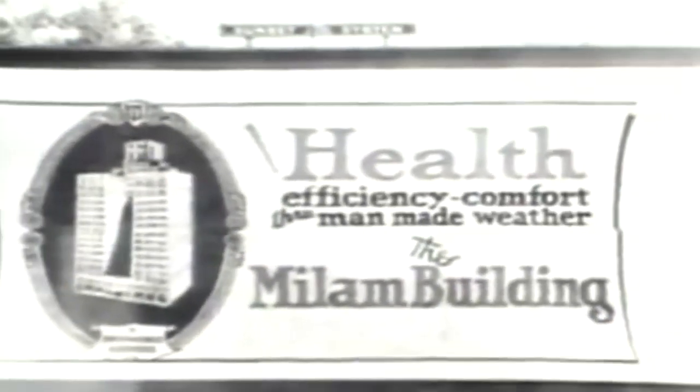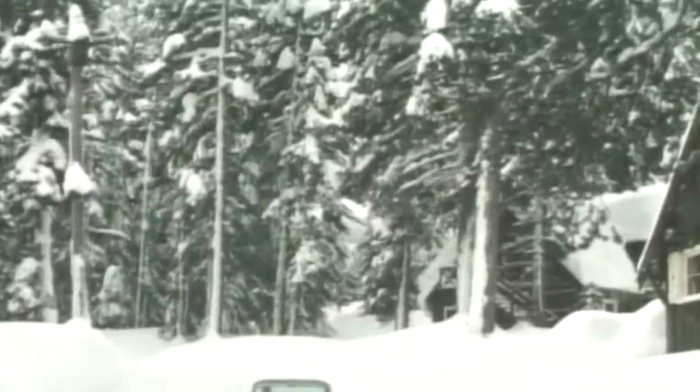It's one thing to create man-made weather for a stationary structure. But next, how would engineers heat and air condition the fast-moving world of planes and automobiles?